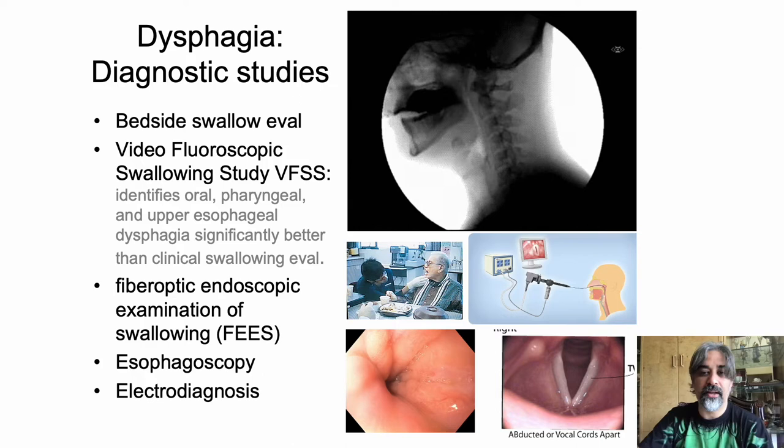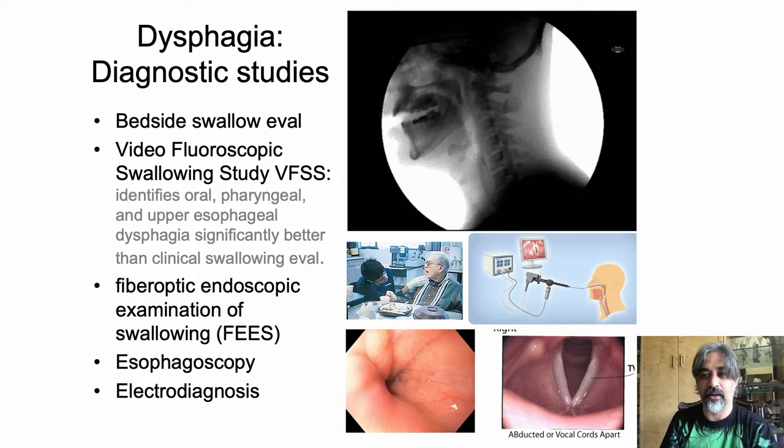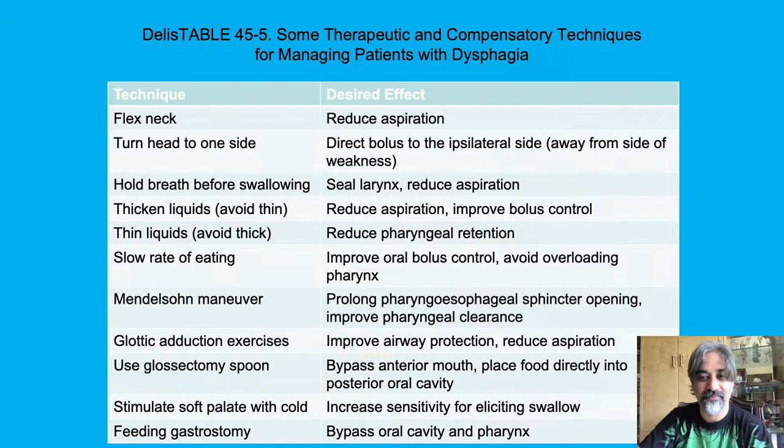Although the bedside eval is the mainstay, you may be supervising video fluoroscopic evals where you see the juice or cookie going down the wrong pipe dynamically in real time. Scopes and fiber optics can be used when radiographic studies are difficult, with the benefit of directly visualizing the pharynx and larynx. In many cases, swallowing impairments are amenable to rehabilitation treatment. As you can see, there are so many ways to help other than putting in a feeding tube.